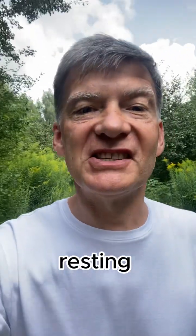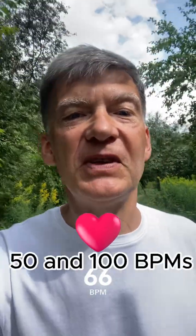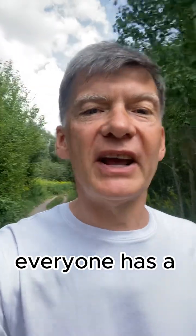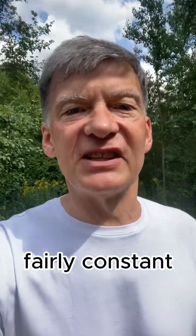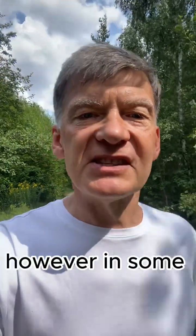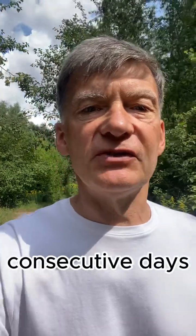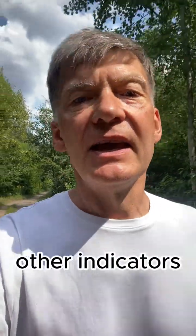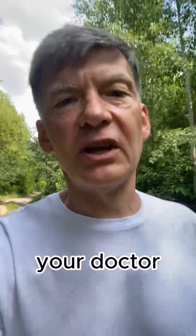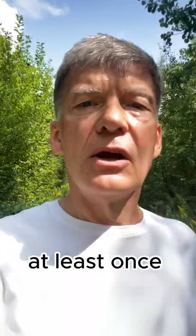Indicator number 1 is resting heart rate. Basically, if your number fluctuates between 50 and 100 beats per minute, everyone has a different resting heart rate. So as long as the number stays fairly constant, that's fine. However, in some instances, you may experience this number going up either between consecutive days or throughout the day. And then it's a really good idea to review some other indicators and actually maybe call your doctor. And that's why it's a good idea to measure your resting heart rate at least once per day.